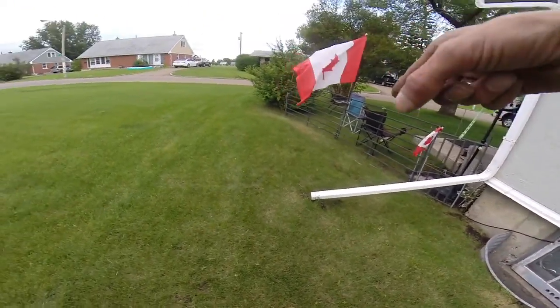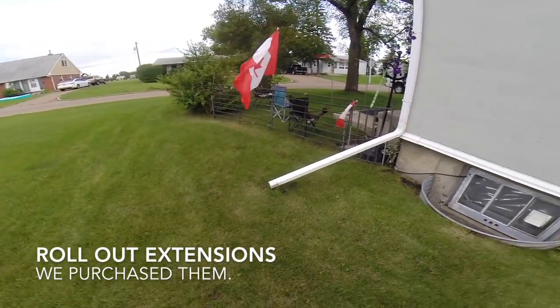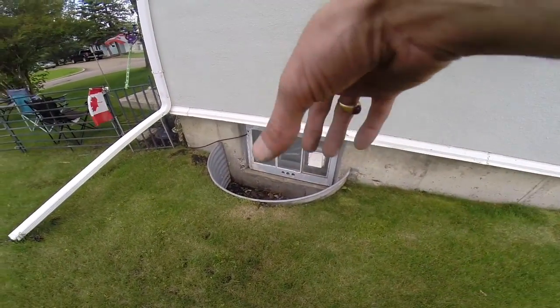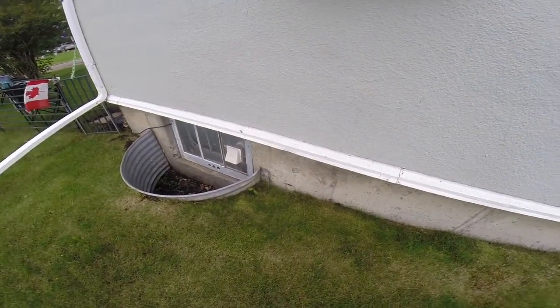But we've added extensions that bring the water out into the middle of the corner lot. That helps, but really this area isn't too bad of a problem. This one drains fairly well, so we don't have any kind of flood problem on that window.